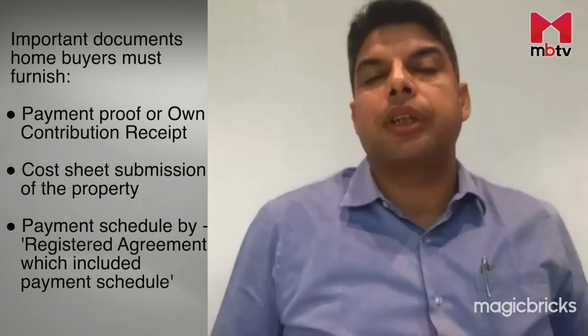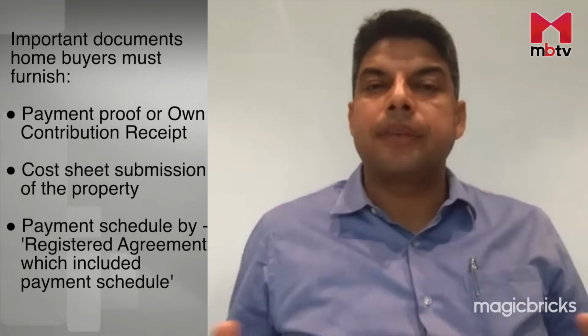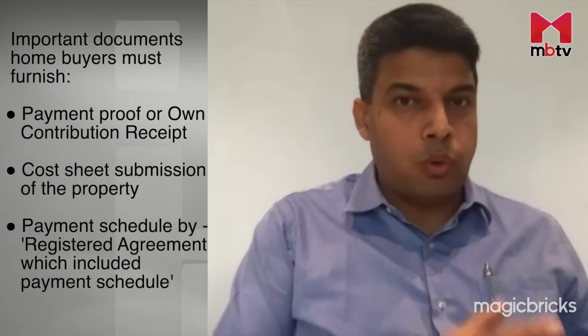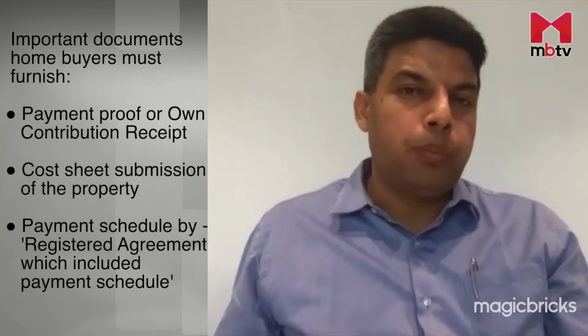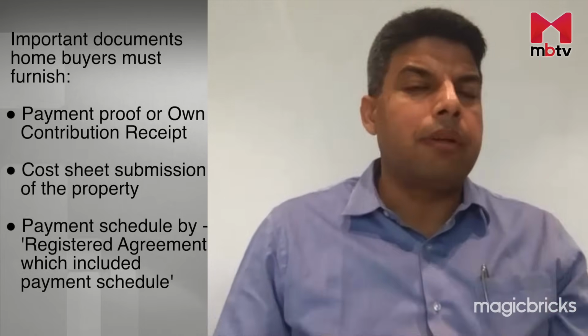The second thing which customers should do is a cost sheet submission of the property, stating that the respective property is going to be completed in the next 5 years. What is the payment plan? So the customer pays that token cheque to a developer that clearly says I'm buying this unit. That unit will have a cost sheet. The cost sheet further converts into a 10% down payment of the property. In general, it can be 5% also, depending upon the developer.